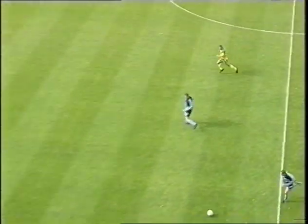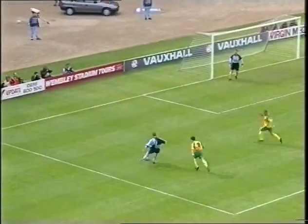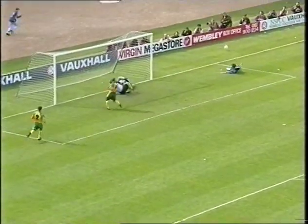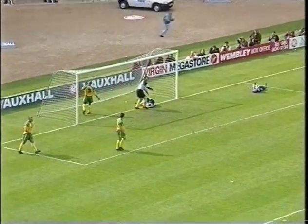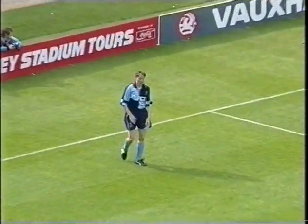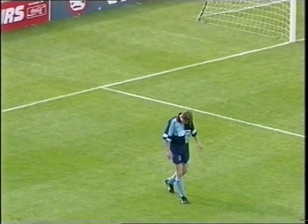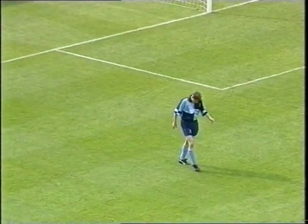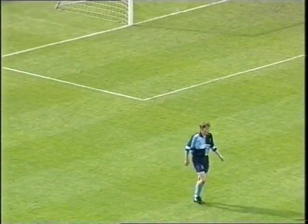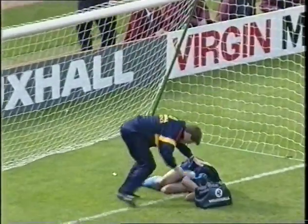Guppy. Oh, this is a great run by Steve Guppy. It's a magnificent run by Guppy. Oh, that deserved a goal, surely. Well, Guppy had produced a run like that when Wycombe played against Runcorn in the league a month ago. And at Adams Park, it led to a goal on this occasion.